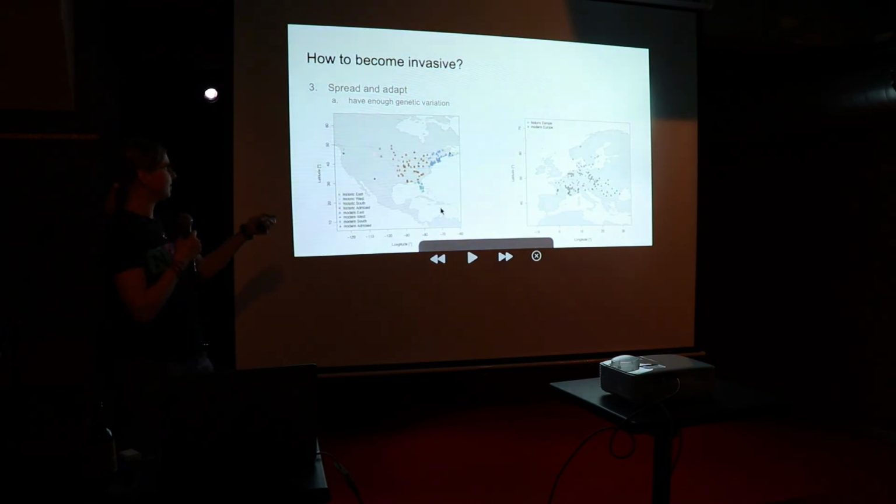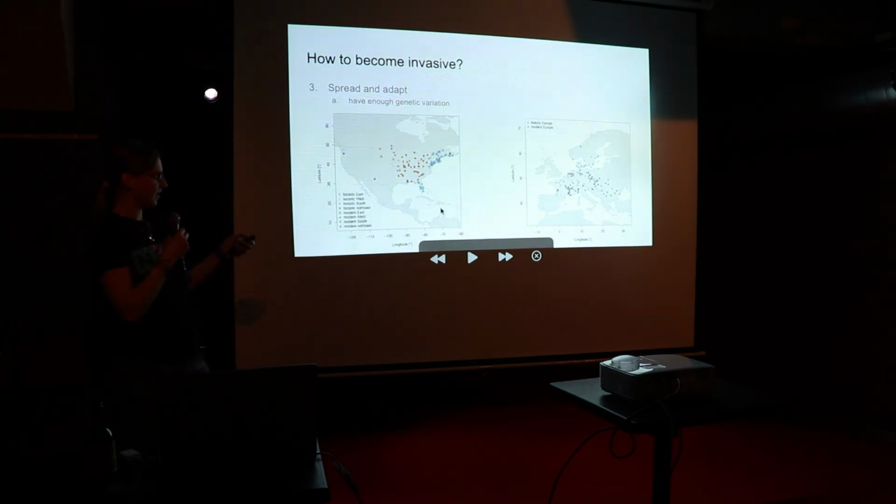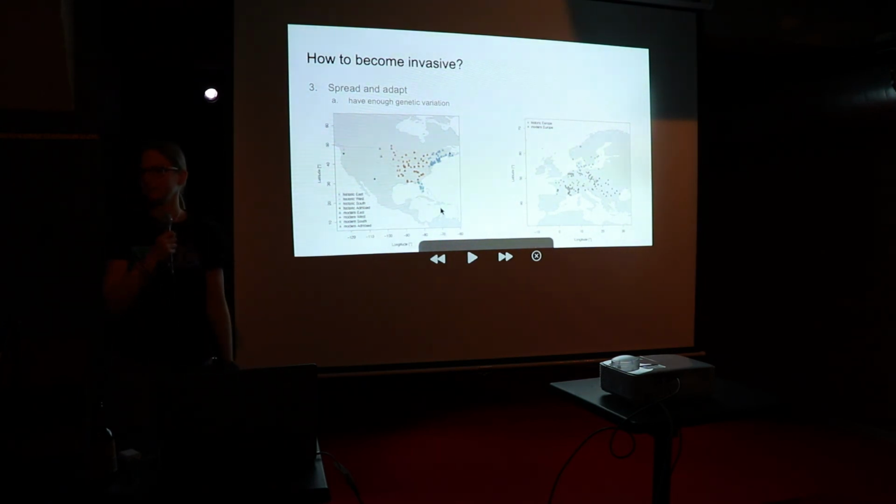So actually, this orange thing is a mix of the blue and pink one. So probably the blue, pink, and green were in different refugia during the last ice age, and then recolonized. And relatively recently, about 200-300 years ago, this orange cluster formed by just mixing of the pink and blue. Okay.